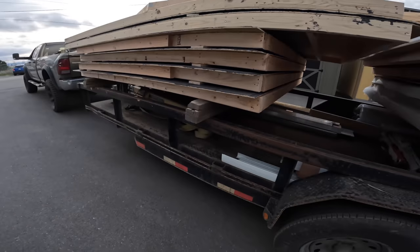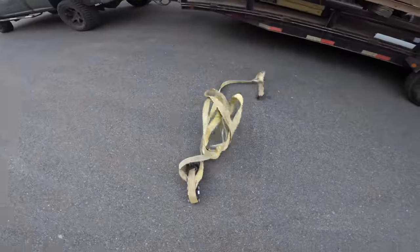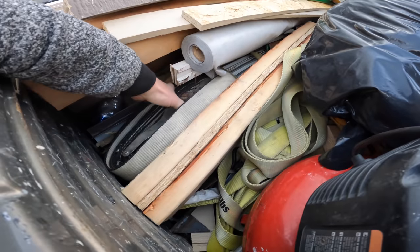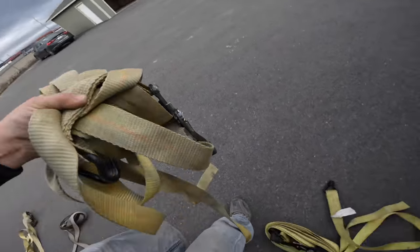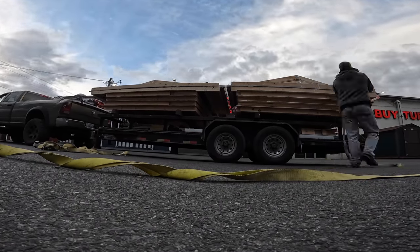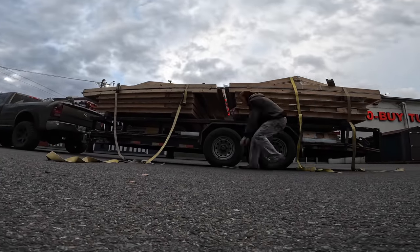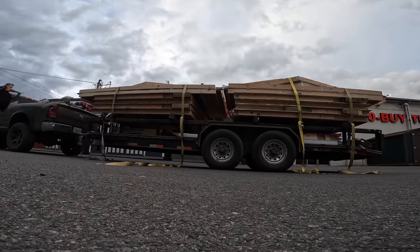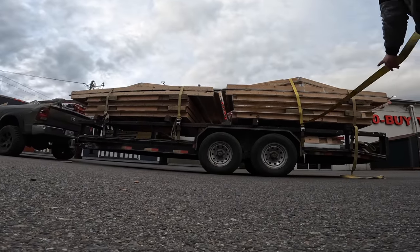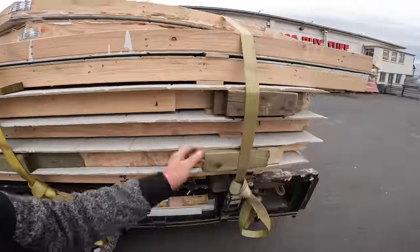That's it. It's ready to be strapped down. Let's get it strapped. Four straps. Man, it's gonna be lots and lots of strapping. Okay. Man, finally, that's it. Bolt building strapped down.